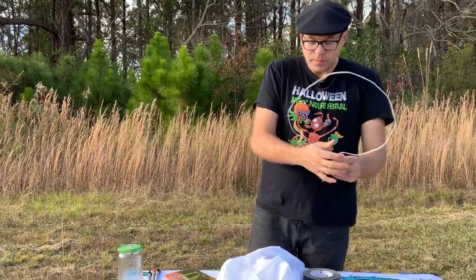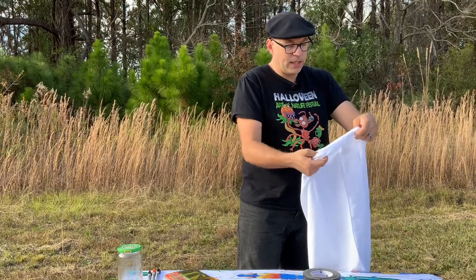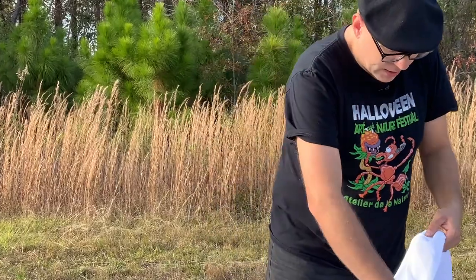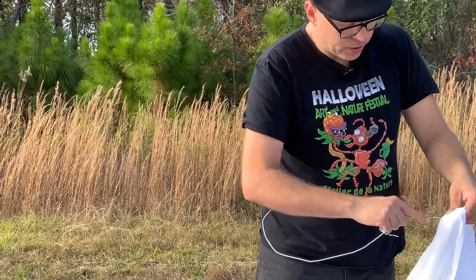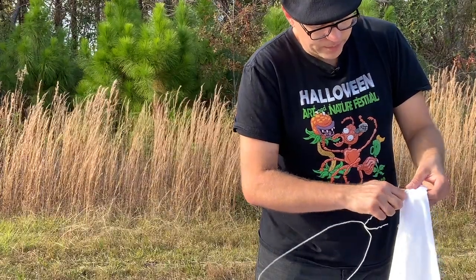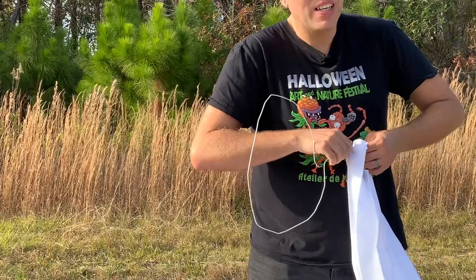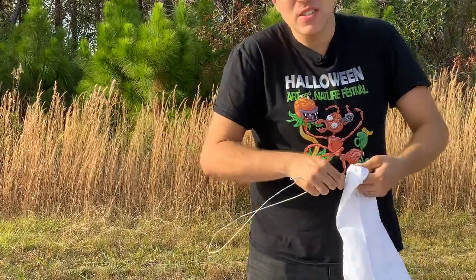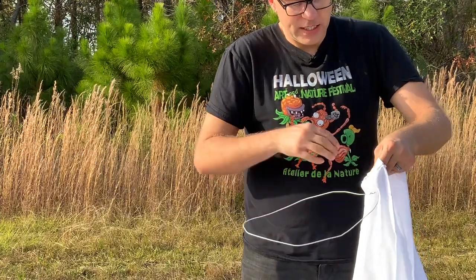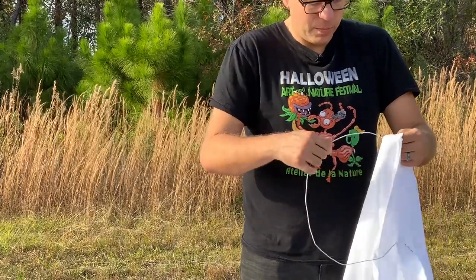Now, very easy. Then what you're gonna wanna do is start at the seam, one of these little points over here. And literally you're gonna try to poke a hole into this fabric. Not all the way through, but through that first layer. And if it's tricky, you can get a pair of scissors to do it. If they're cotton, they're really easy to poke through, like I just did. But again, maybe get some help if you need to. Don't want to poke yourself.